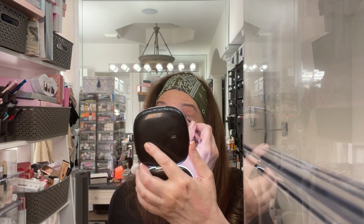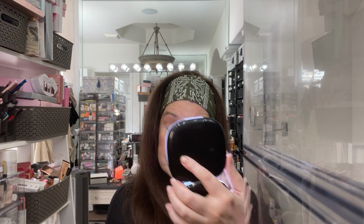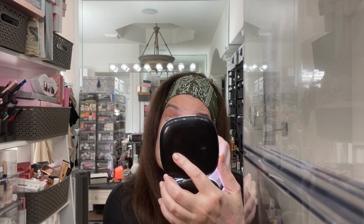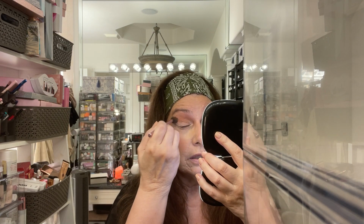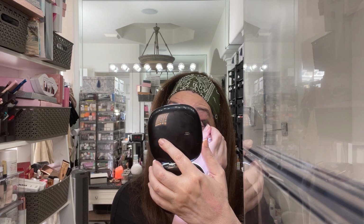Now everyone's going to do their eye makeup a little bit differently based on their eye shape. But these are some tricks that I do if you have small eyes or if you have hooded eyes. There's a big difference between small eyes and hooded eyes. Hooded eyes means your skin has lapped over, where small eyes are just what I have, where there's not a lot of lid space, but you can definitely create the illusion.